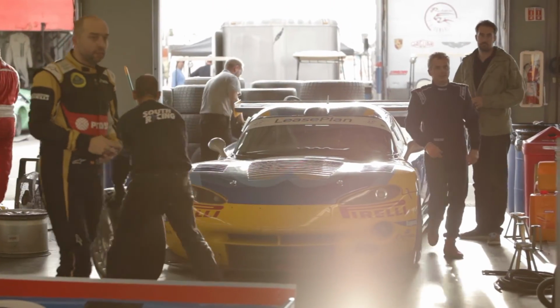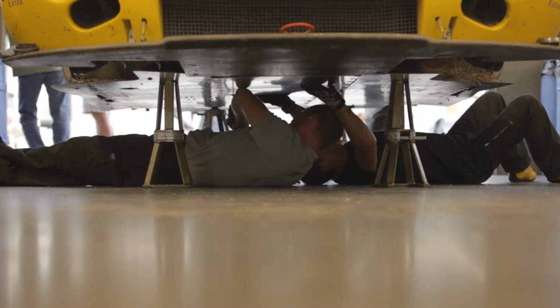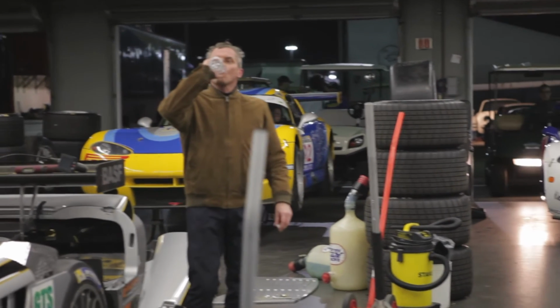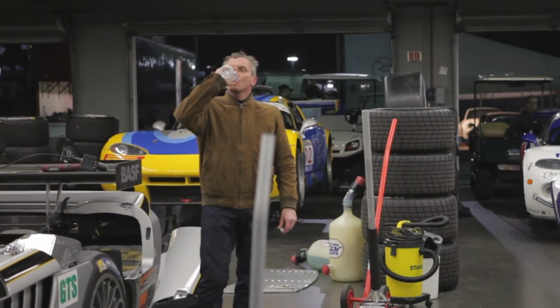Oh yeah, they're amazing. I mean, we had the work done on the Lola. A couple of issues with the Matra, all solved. Change of gearbox on one of the Vipers, change of gearbox on the other Viper. But they've been flat out ever since they got here. And they did a fantastic job.